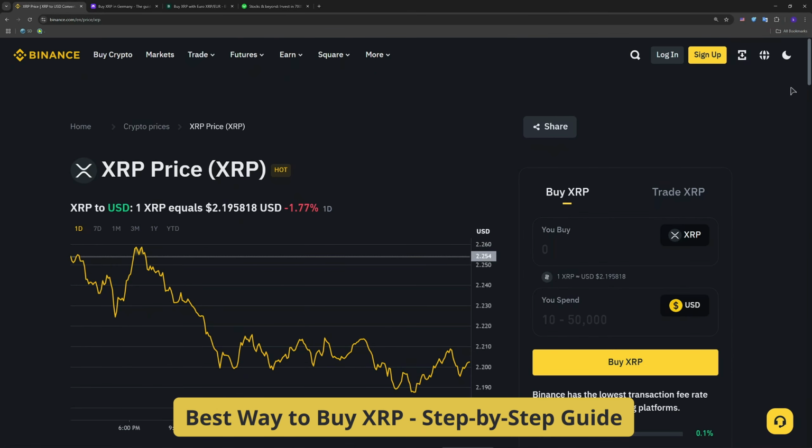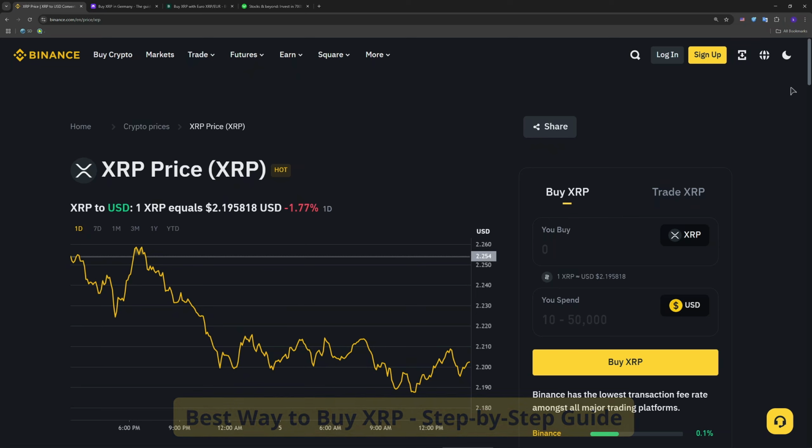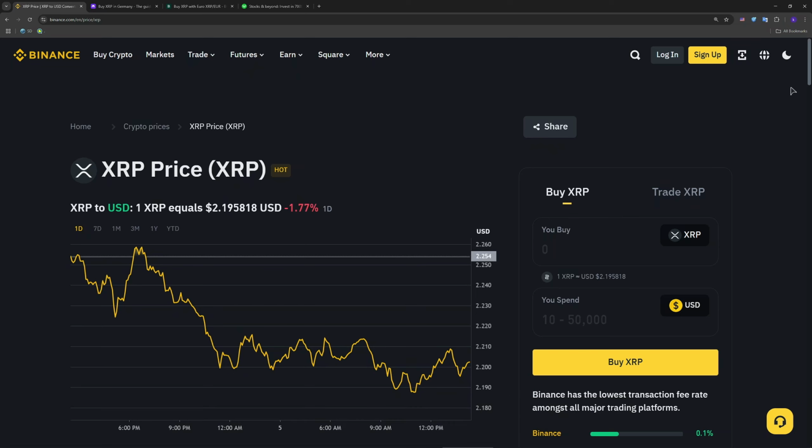Well, I'll show you the best and safest ways to buy it in 2025. So the easiest way to buy XRP is through a regulated and trusted exchange. So the best options include, you have them on the screen.